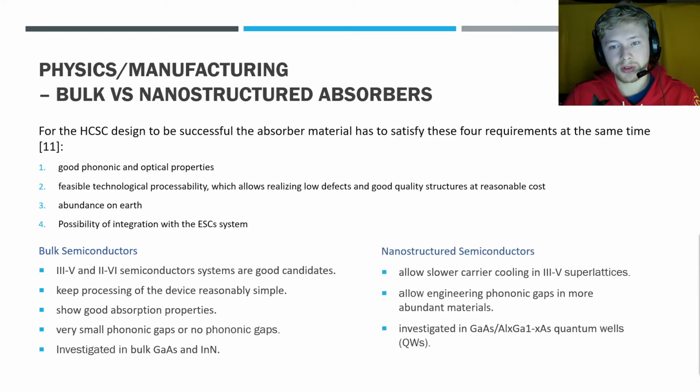Nanostructured semiconductors. The main problem related to the realization of absorbers using bulk III-V materials is the fixed hot carrier cooling velocity and the rarity in the Earth's crust of some of these materials, such as indium. Nanostructured semiconductors allow slower cooling in III-V superlattices and engineering phononic gaps in more abundant materials, such as group IV elements. The dependence of hot carrier cooling time on the structure dimensions has been initially investigated in bulk gallium arsenide and quantum wells.